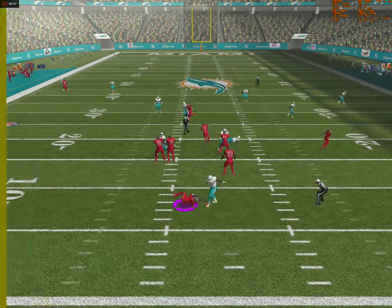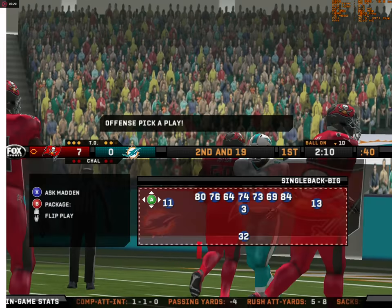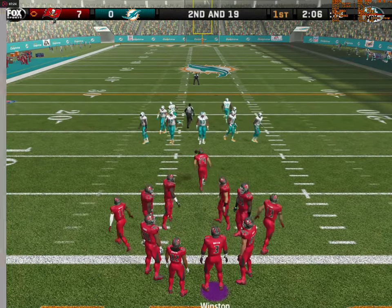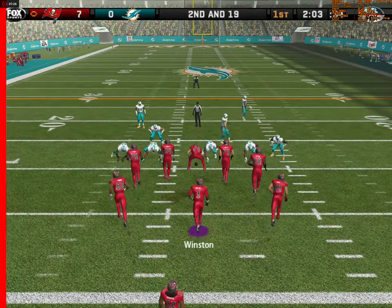Under pressure, he won't get away. It's almost like they knew what the snap count was going to be on that one. When he sees a rush coming, he has to know who his hot read is and get the ball to him more quickly.